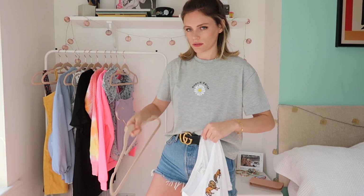Oh, I did the hanger wrong. Sorry. So, really cute, nice baggy fit, classic. But the lions are higher up than I thought they would be. I thought they'd be like here. So they're quite high, which means when I wear my necklaces, oh my god, they're drilling again.